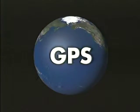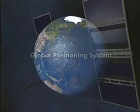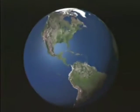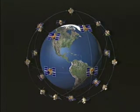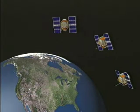GPS, or Global Positioning System, is the technology that uses satellite signals to pinpoint your exact location anywhere in the world, on land, sea, or air. The U.S. Department of Defense operates the system of 24 satellites. Once a GPS receiver locks onto at least 3 satellites, it begins to calculate the user's position. It needs to be locked onto at least 4 satellites to give a 3D position, which means it's calculating altitude along with latitude and longitude.